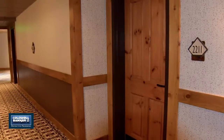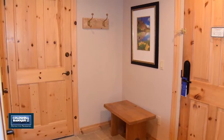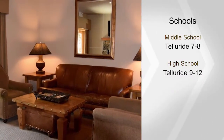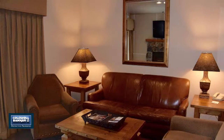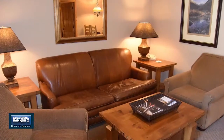Enjoy hassle-free ownership in a turnkey property located between two ski runs and just steps away from the Gondola and the Mountain Village Market. This full-service ski-in, ski-out property takes care of everything for you. Ski access could not be easier with a quick walk across the driveway to the double cabin ski run.